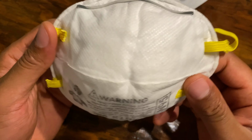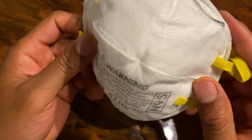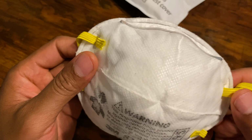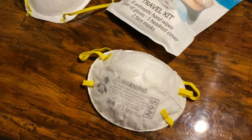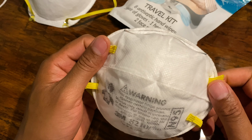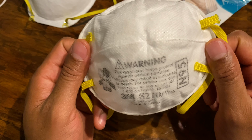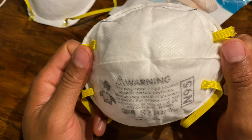This right here is an N95 mask. Now, this mask you are supposed to get fit tested in order to ensure that it fits on you properly and you don't have any issues with it slipping off, or bacteria or germs or viruses seeping in through some of the cracks. So it's important that you get this fit tested before you use it. However, I know a lot of people do not get fit tested, and they wear this for protection anyway.